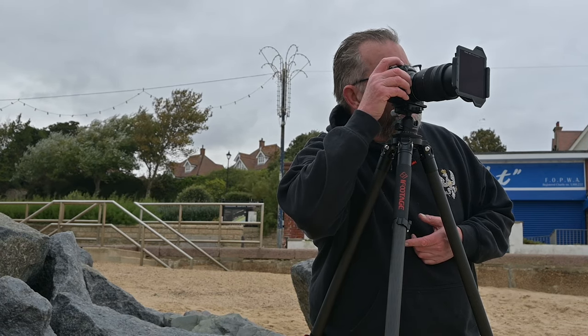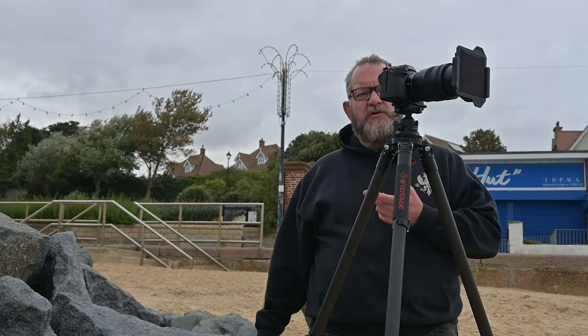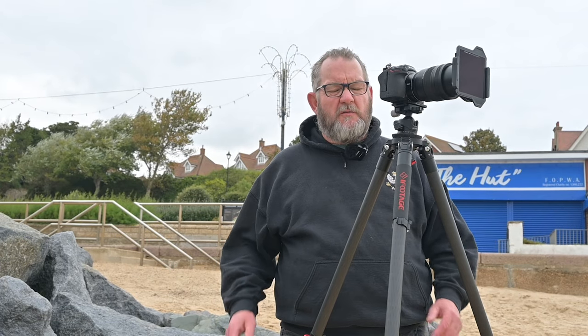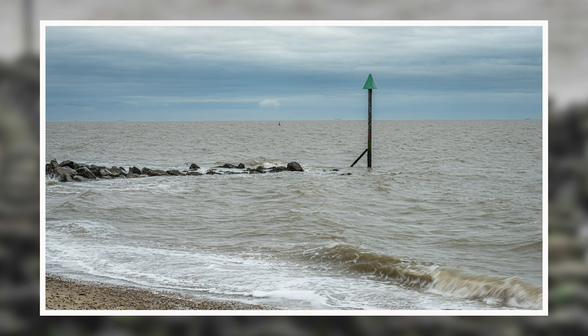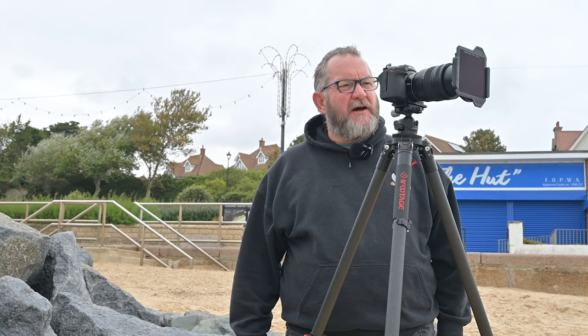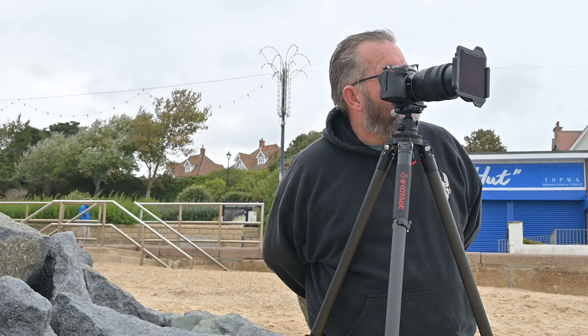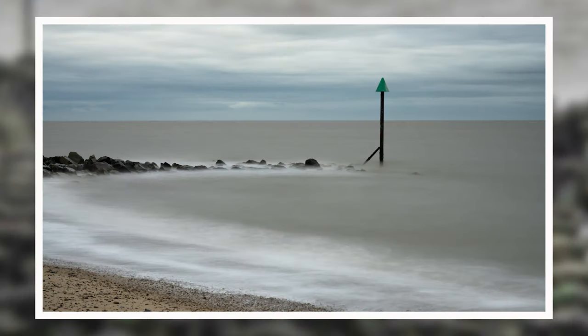So just focus it in, back button focus, just 2 second timer as always, and we'll just see what that one looks like. But I've taken a shot with no filters fitted just to make sure it was all right. It looks nice. How it looks with the ND filter on, I have no idea. It's the 10 stop filter, guys, just in case you're interested. Oh, that looks really nice.